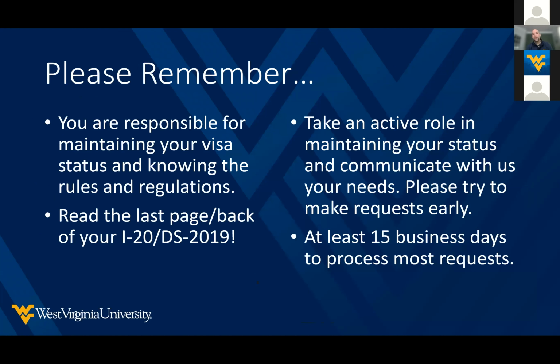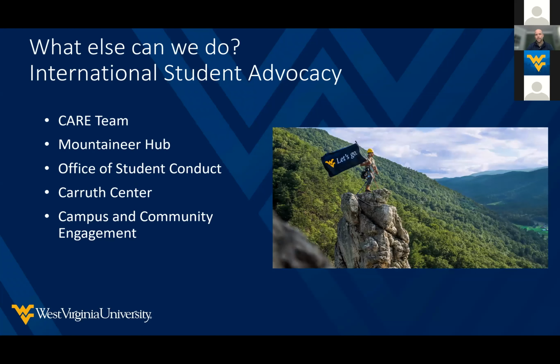Just a couple of reminders, you are responsible for maintaining your visa status and knowing the rules and regulations. Read the back of your I-20, DS 2019, go to our website and read how to maintain status there. Please take an active role in maintaining your status and communicating your needs to us. And remember, we need at least 15 business days to process most requests. Depending on how busy we are, we do have quick turnaround times for certain things, but please allow us at least 15 business days to process a request. So get those requests in early to us.